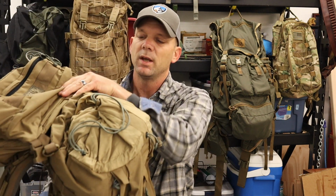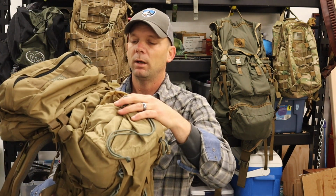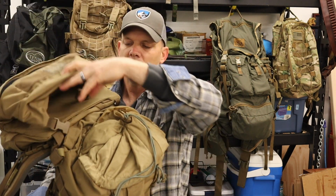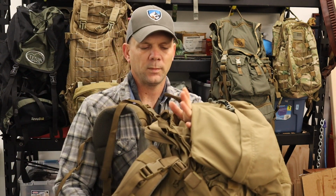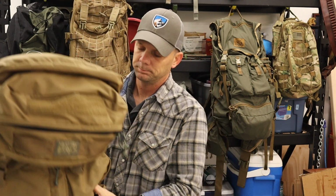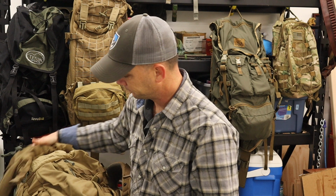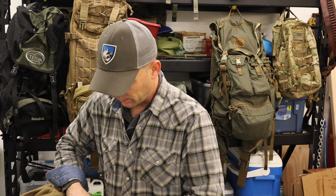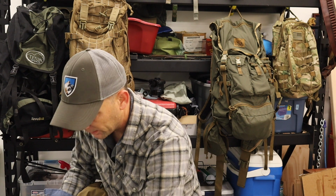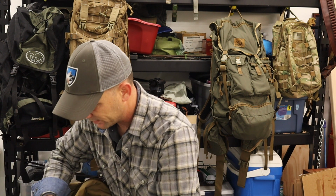The only thing I'll say with the Mystery Ranch, as quality of a product as it is, is that the actual top for your pack, I kind of wish it was sewn in there and not removable. But some people like them. A lot of people like them, and for good reason. They're really good backpacks, and they pay a lot of attention to detail when they were designing these things.